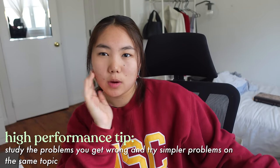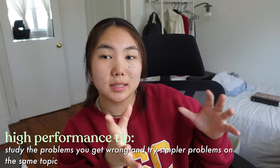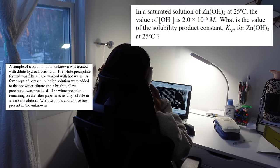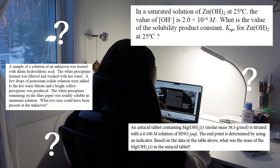Smarter, not harder. If you get any of your math or science questions wrong, go back to the textbook, reread, and then also do some simpler problems. When you do these mock tests, you want to find the hardest problems that you can find. So when I'm studying chemistry, what I do is I find a really wordy word problem. I try to find one that has lots of numbers, has lots of words, because it's likely going to trip me up.